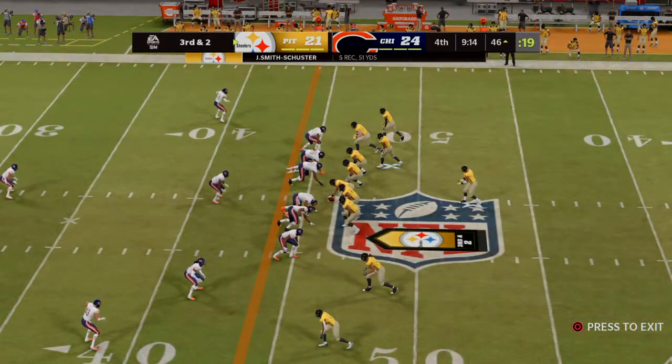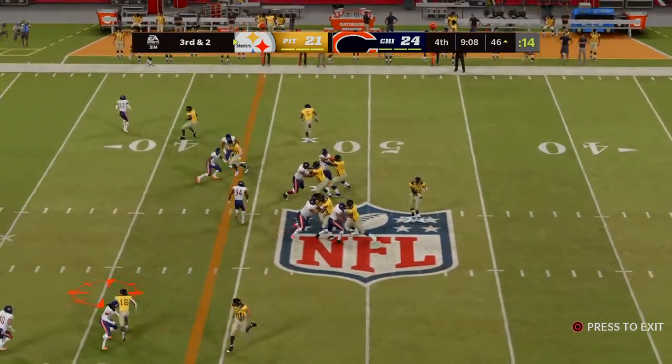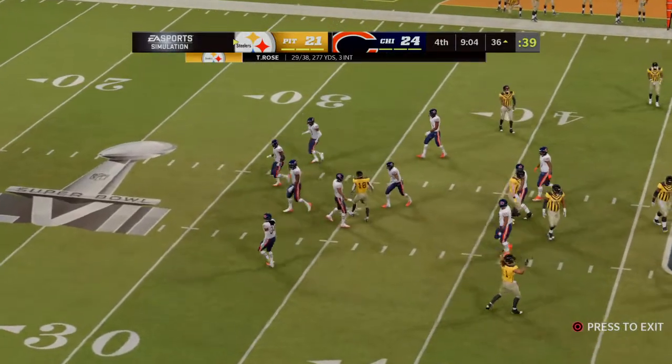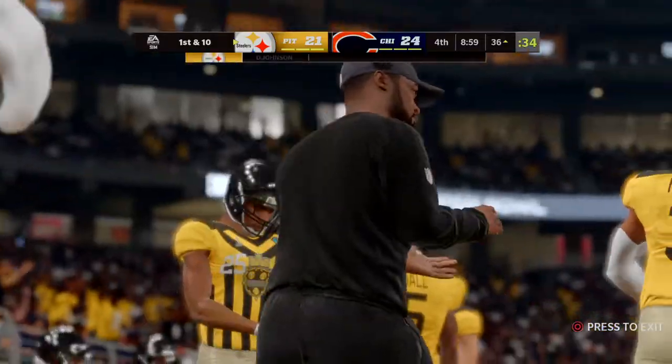A field goal from this spot likely out of the question. They've got to get closer here on 3rd down. Again, he'll drop to throw. Quick completion here to Johnson. And he will have a Steelers 1st down as they're able to get the 3rd down conversion.